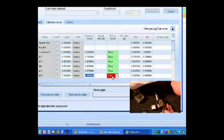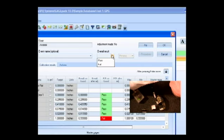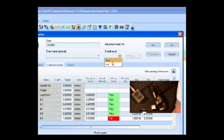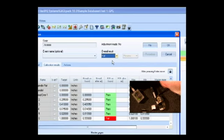It's failed a calibration. Now the last thing we have to do on this screen is determine, is this tool overall passed or overall failed? You might say, well, it failed. How could it possibly be a pass? A good example might be a multimeter, because a multimeter has several ranges. Maybe the range that failed they don't use. But that's not our case here. So we're going to say it failed.